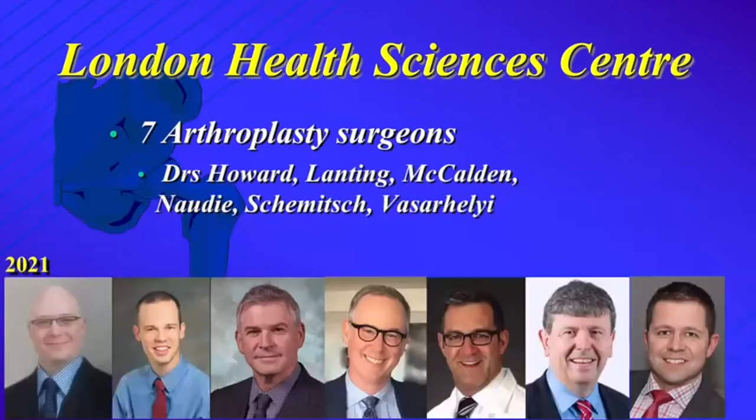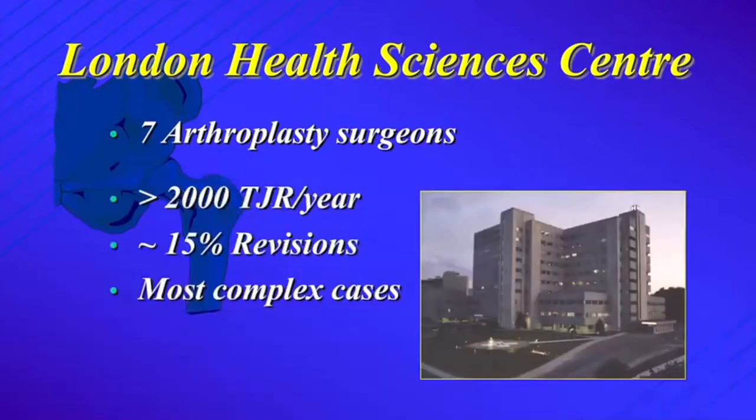2012. And these are the 7 arthroplasty surgeons that are here today. You're going to hear from 6 of them actually this afternoon. So Drs. Howard, Lanting, myself, and McCaldon, Noddy, Shemitz, and Vazzarelli. And together we make up the arthroplasty, the hip and knee team. As a group, we do over 2,000 joint replacements a year. It's a lot. And it's all done at University Hospital.